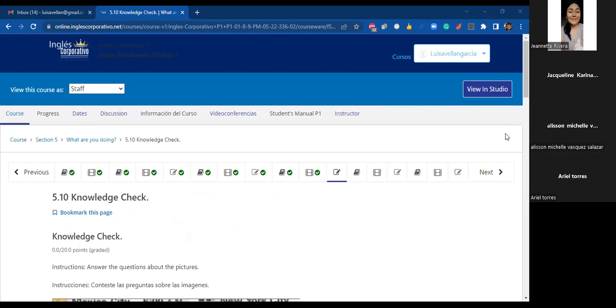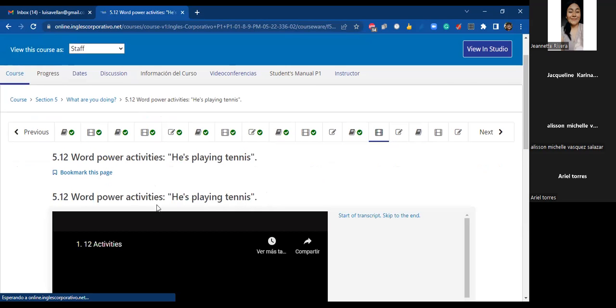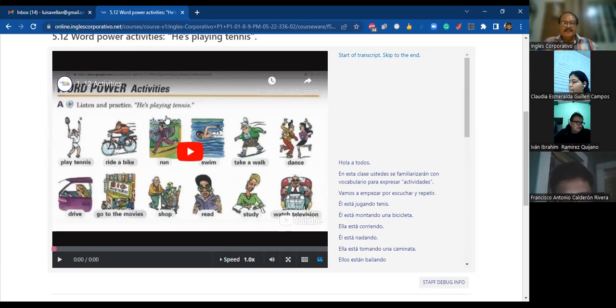Then we have this one. Let's move on to the next one. It says by the end of this class, you will learn vocabulary for discussing different activities, right? Let's see what kind of vocabulary we're using. This is what they call the word power. He's playing tennis. And this is vocabulary about outdoor activities, okay? Activities that we do outside the house, right? They could be in the street, in different places. So this is in the school, at the library, or in the house. Okay, these are activities.